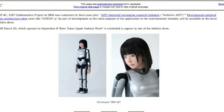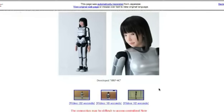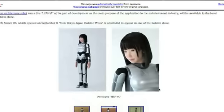Hey, Brian. The HRP-4C robot runs Linux. And this is kind of a super creepy one. No, this is beyond creepy. This is what I have gathered from a Google translated link, but this is a project put on by several different corporations that started in 2006 as a 3-year plan to build a robot that is extremely human-like. So they're on a continuing mission then? Yes. They're on a continuing mission, and this robot looks like an Asian female, and runs Linux.